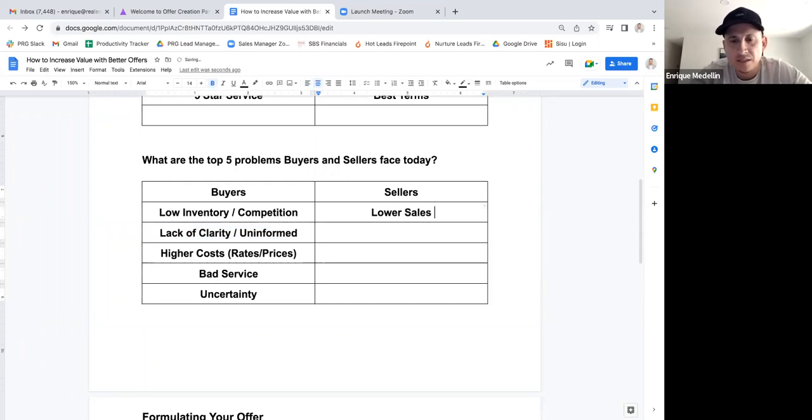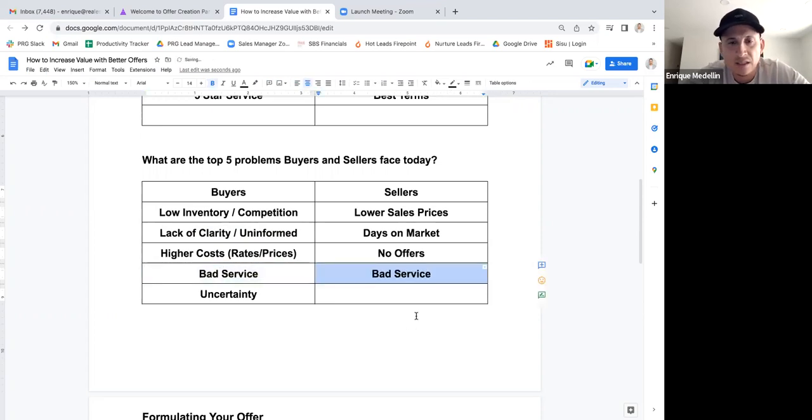Lower sales prices, right? Days on market, right? No offers. Bad service, same thing, right? Like, they can get bad service by an agent. And also uncertainty as well, right? Like, they don't know if it's a good time to sell. Are they making the right choice? Bad service, lack of knowledge.